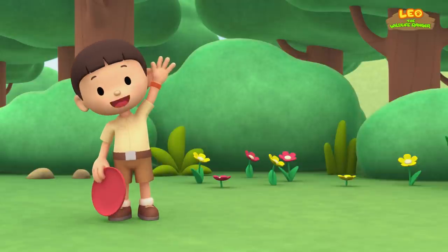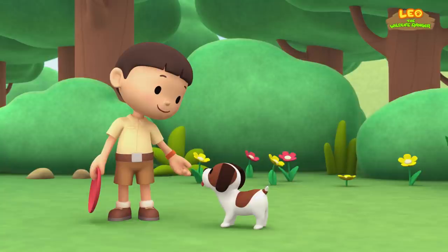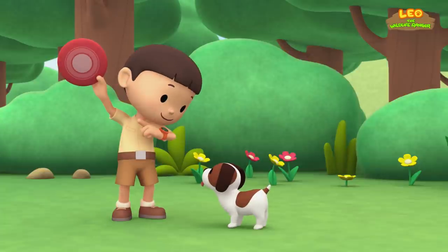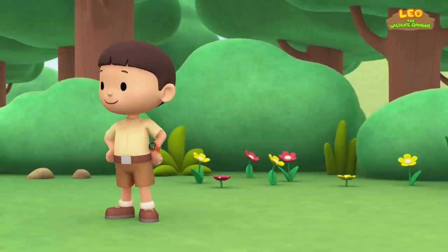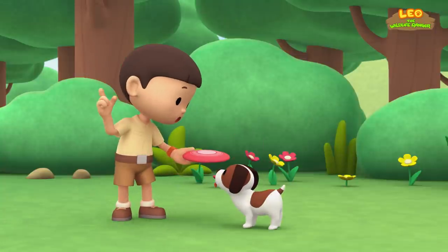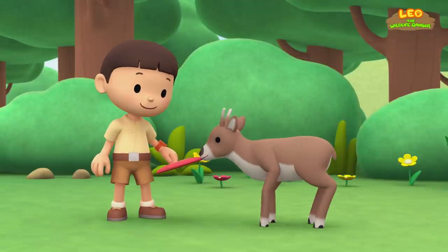Hi, everybody. My name is Leo. I am a junior ranger. And this is my puppy, Hero. Look what I found, Hero. It's our frisbee. Do you want to play? Catch! Good job, Hero. One more time. Catch! Oh, hello. You can run really fast.